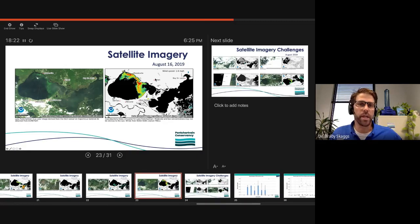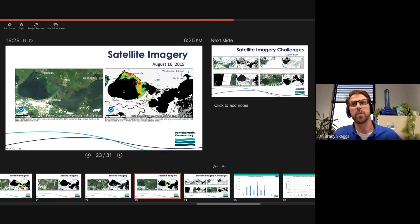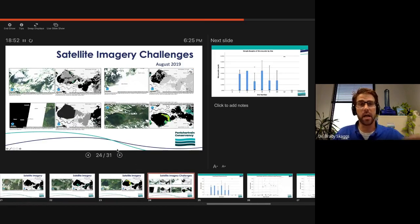August 16th, 2019, of course, activity picks up. There's a lot less cloud cover. We certainly picked up in temperature. Speed has decreased. And as you can see, certainly, it's corroborated in the visible image. You can see a lot of cyanobacteria that are reported to be in the top meter of the water column in the lake near Mandeville and extending all the way to the South Shore. So it's a really interesting technology.